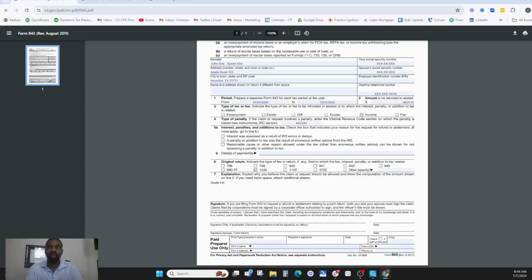The next one is fire or casualty. If you had a natural disaster, a tornado or a hurricane in your area, and you didn't file those taxes on time or pay on time, that needs to line up with the year that you're filing, right? So if you had a hurricane in 2023 and you're doing a reasonable cause abatement form for 2020, they're going to say, no, that doesn't line up. We need a natural disaster casualty in the year that you did not file.